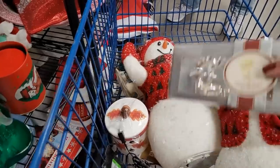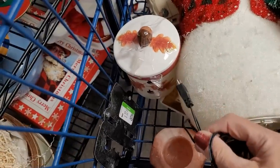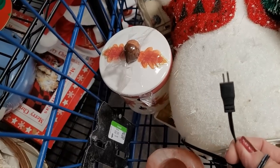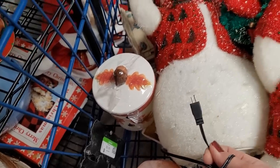As I'm putting these in the cart, I noticed the plug on this fiber optic snowman. I really don't know what I would need to make this work, so they might end up going back on the shelf.